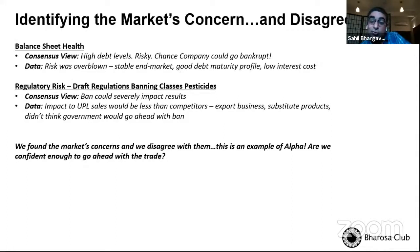Now we had a feeling that we knew what the market was thinking, so we could apply our formula for alpha. Do we agree or disagree with the market? If we disagree, maybe we have a situation where we can generate alpha. And that's exactly what happened. We disagreed with the market, and therefore we took a position in UPL. It became one of our conviction picks and ended up being a winner for us. So let's understand what the market was concerned about and why we thought it wasn't a concern.